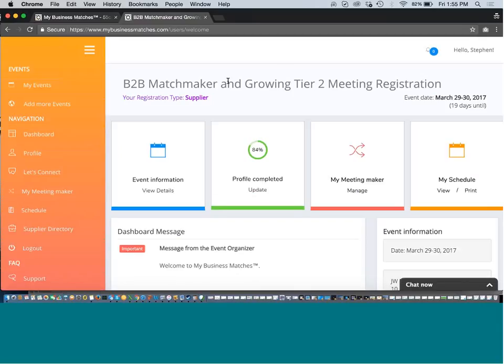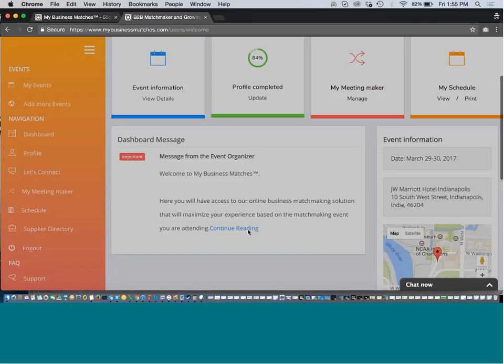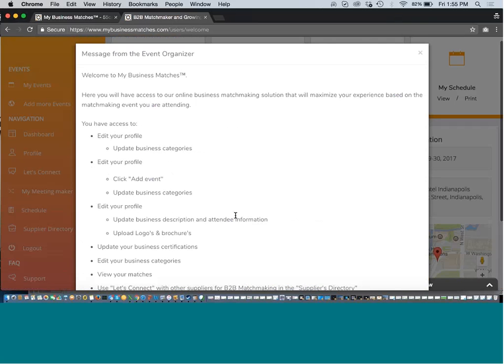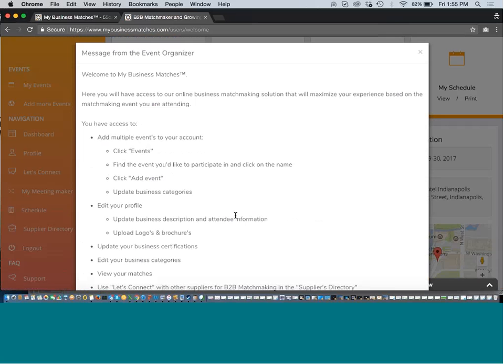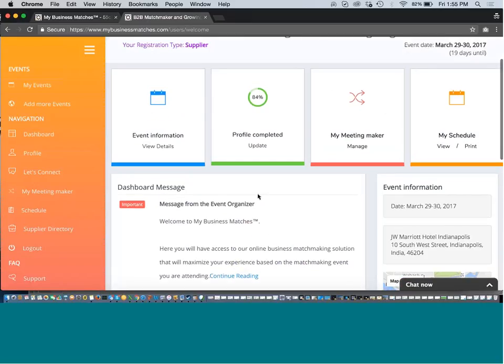Okay. Now that I've finished my registration, here is my profile. Once you log in, this is the first thing you will see. We give you some quick links to different aspects of the platform, like event information. That's your dashboard information here. If there are any updates to the Matchmaker or other updates, we can send you information right here in a pop-up. So keep that in mind.